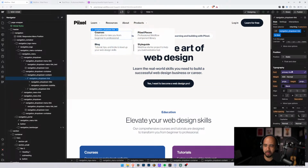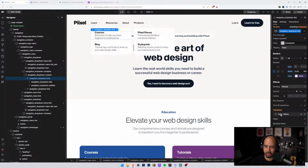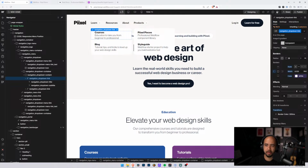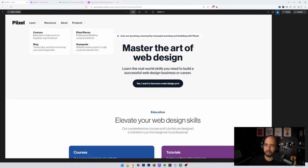Right. Okay. So let's go back to this thing here for a second. Navigation drop-down link. Let's get our transition here. We don't want to transition color. We want to transition our border color. I think there's one for border color, isn't there? Border color. Yeah, here it is. Okay. So if we just have a look here. Cool. Okay. So we have that. Yeah, we could probably do something a little bit more fancy than that, but it's a good start anyways.